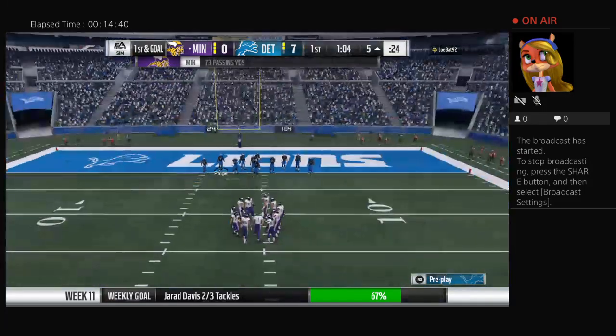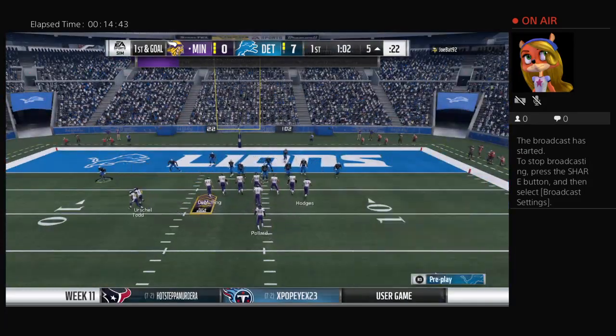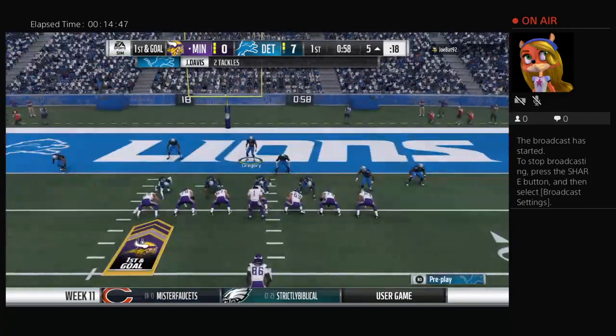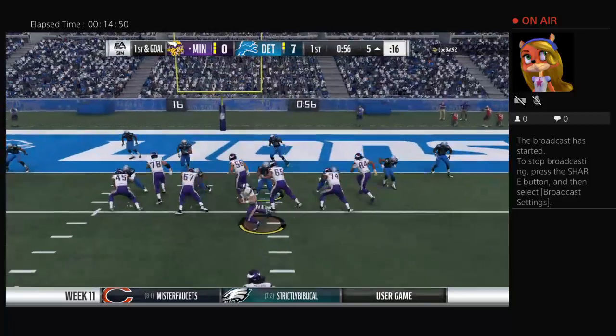That one goes for 36 yards. This offense can certainly move quickly when they want to. 3 plays, 3 pass completions. In the blink of an eye, they've got it first and goal. Almost felt like a lightning bolt hit in this game, didn't it? For them to get downfield that quickly.